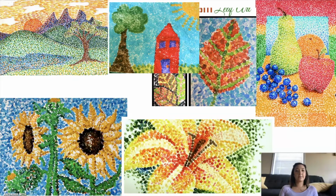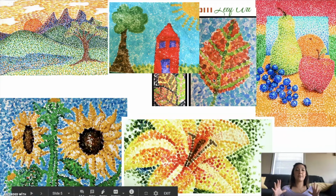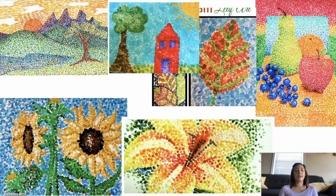And I want you guys to fill up the page though. Fill up the page. If you are doing flowers, add a sky in the background. If you're doing some fruit, you could add like a table. Add whatever background you want, but I want the whole paper to be filled up.